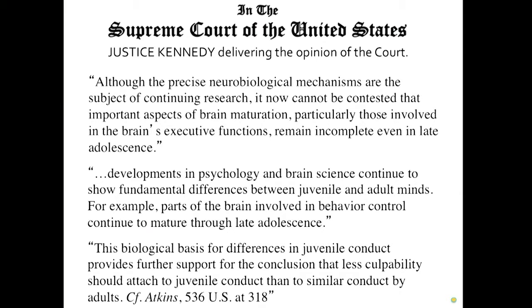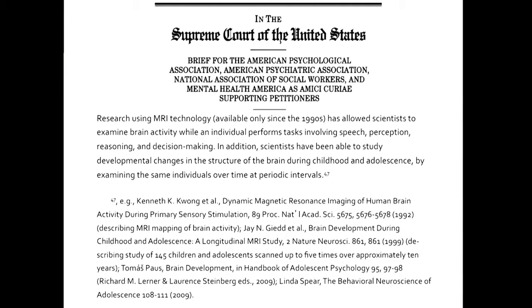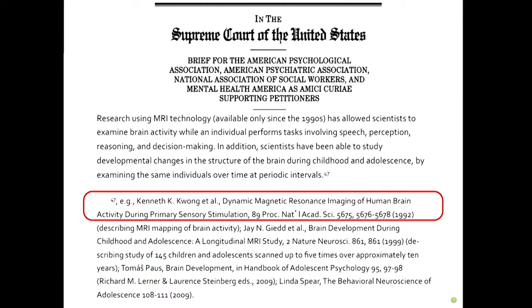And if you look at where this information came from that Justice Kennedy related to, there were a number of briefs filed on behalf of friends of the court, if you will. The one from the most prominent group, the American Psychological Association, talked about research using MR technology that basically allowed us to gain these insights. And the first citation to that was Ken's paper. So Ken, not only do we thank you, but many other people thank you for your contribution.